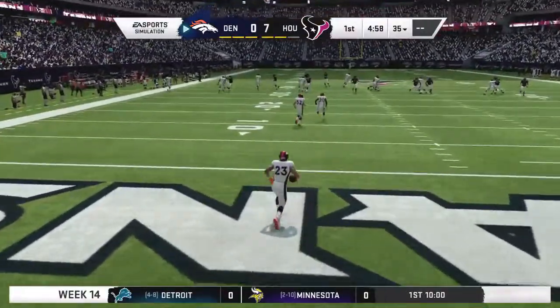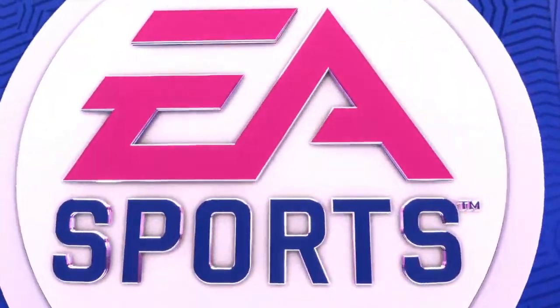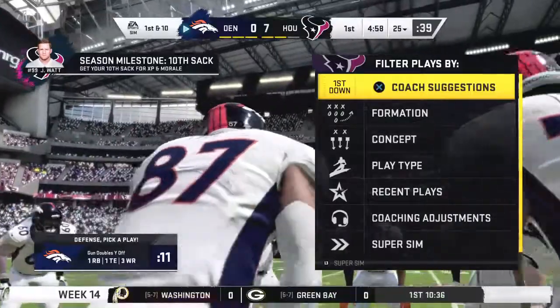That'll be taken in the end zone. And no run back here. This will be a touchback, and it comes out to the 25-yard line. So now here are the Broncos for their first drive of the game.